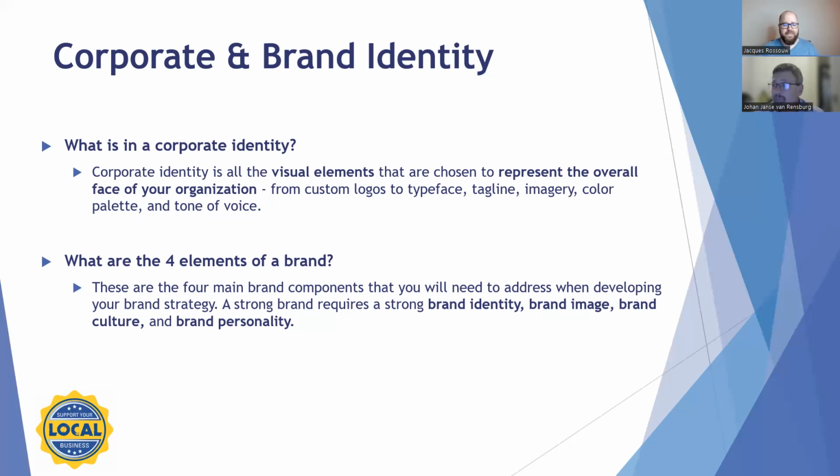Culture. There are 4 elements of a brand. I kind of touched on that now, got ahead of myself, that you will need to address when developing your brand strategy. A strong brand requires a strong brand identity, brand image, brand culture, and brand personality. So that's exactly what we spoke about now.